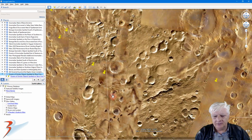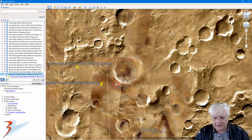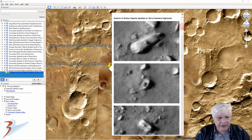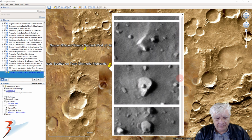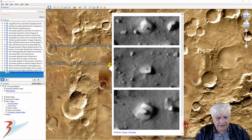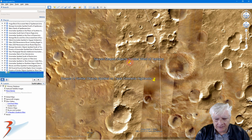To the east of this region called Terra Cimmeria. The site's right there, guys. About 53 degrees, 26 minutes south, 127 degrees, 18 minutes east. Let's just briefly check out the anomalies again. There's so many similar parts in this one photograph alone. And then let's zoom off to the west, about 50 kilometers to the west of that site.